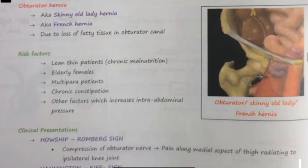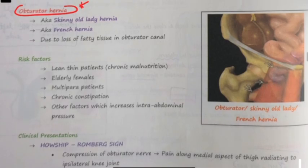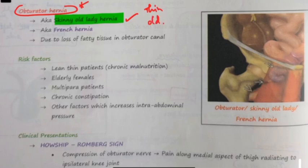Okay, the next hernia is the obturator hernia. Again, the obturator foramen is a natural defect present in our pelvis. So if there is a hernia through that obturator foramen, then it is called an obturator hernia. This is also called the skinny old lady hernia. Unless the patient is very skinny, we won't be able to visualize this hernia. Hence it is also called skinny, that is thin, and old lady, because there will be weakness in the abdominal wall, and because of that there will be herniation.